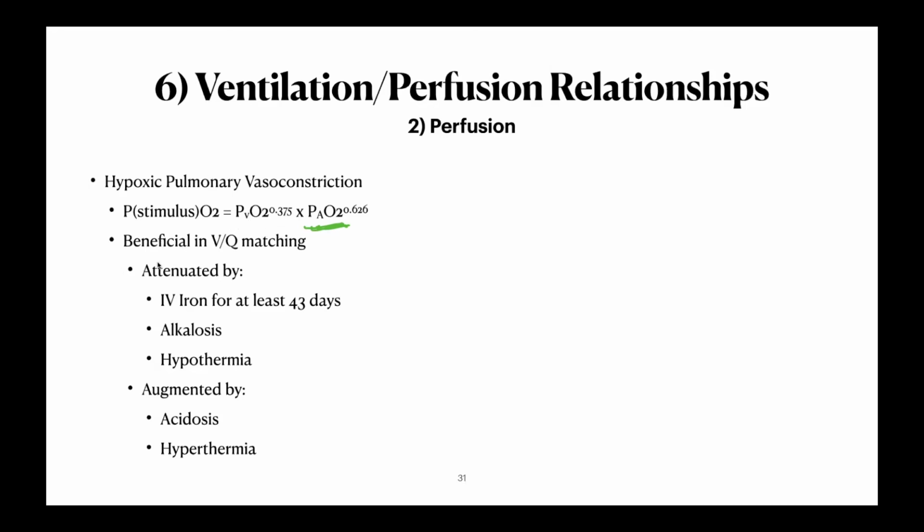Now, the benefit of hypoxic pulmonary vasoconstriction is that it allows for better VQ matching. And these are the factors that either attenuate it or augment it. It's just a summary. So it's attenuated by intravenous iron for at least 43 days. So just be, I guess, conscious of any patients who have had an iron infusion prior to thoracotomies. It's also attenuated by alkalosis and hypothermia. And conversely, it's augmented by acidosis and hypothermia. All right.